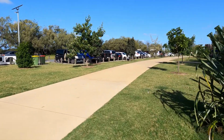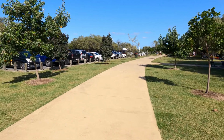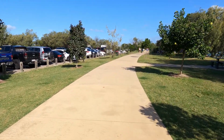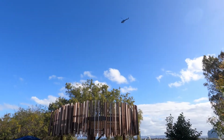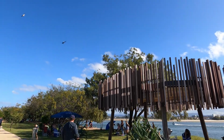Look, you can tell it's well maintained. It's beautiful, clean, pristine. People have still got their dogs down here. It's a dog-friendly area. You just can't have them off the leash, I don't think, just on that beach. Another one of the tourist helicopters.